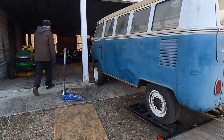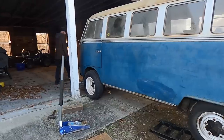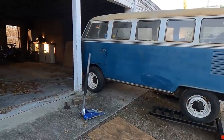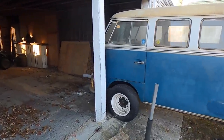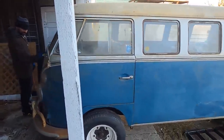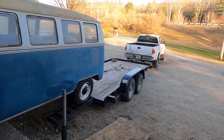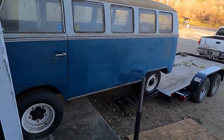It is fine. Two frozen drums. I am not doing the drum puller. When we get to the shop, I'll mess with the drums, but this is where we're at. Luckily, we have this nice incline, or decline, I should say, going down. But that's it.